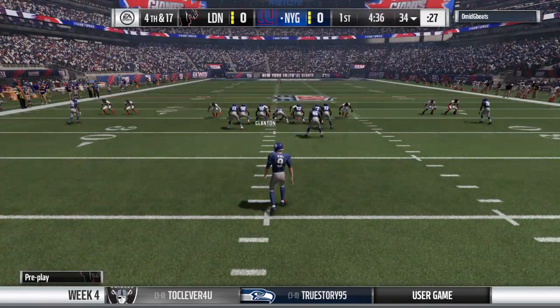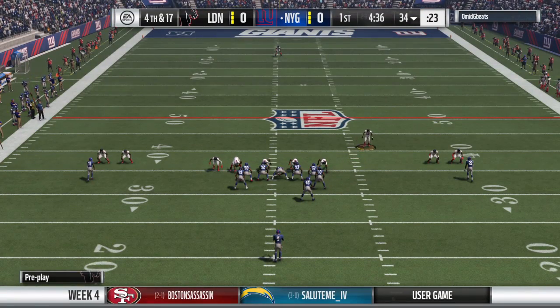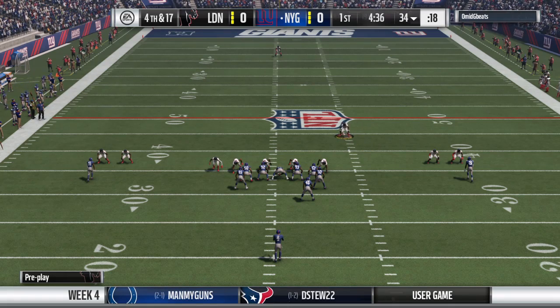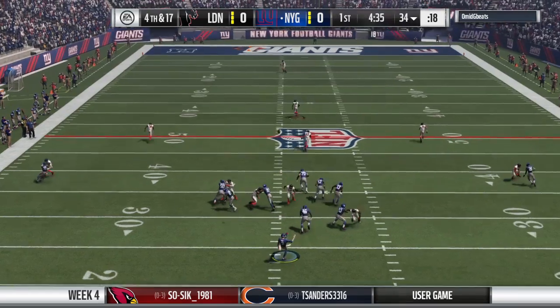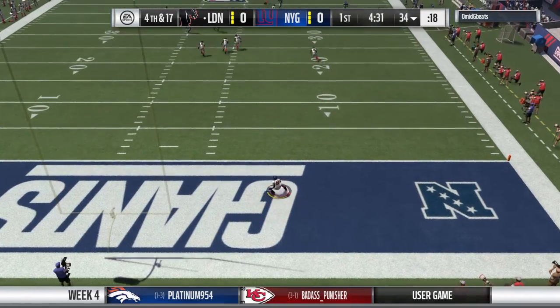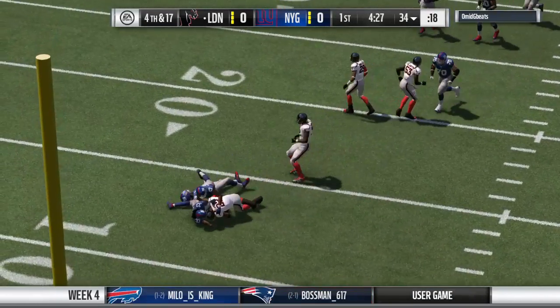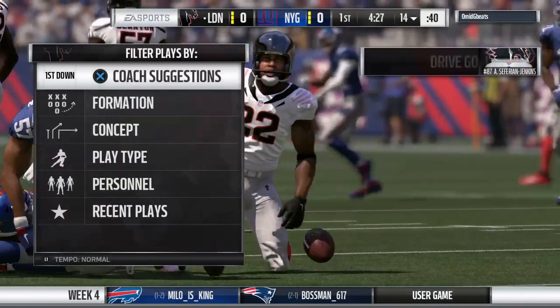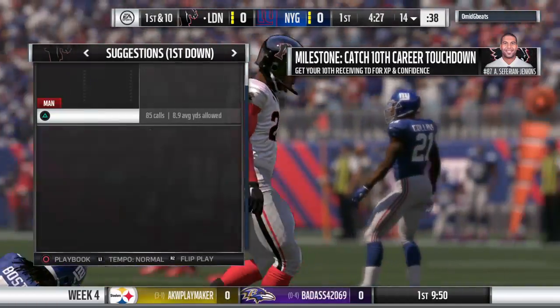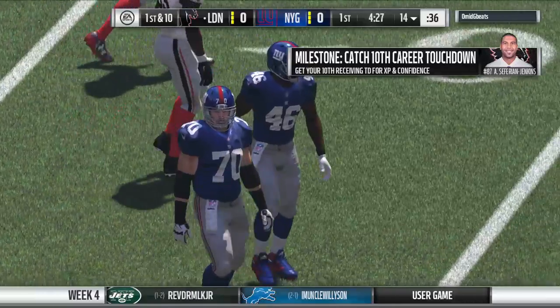On 4th down, the Giants call on Brad Wing to punt it away. Oh, he'll field it in the end zone. A very good return that time. 18 yards. And possession will switch here as this offense will come on deep in their own territory.